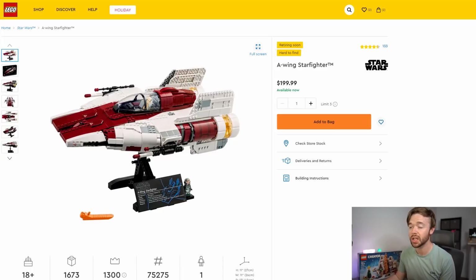Now, will I pick it up for an investment? Probably not, because although I do like the UCS sets as an investment, I prefer to put that $200 into some other opportunities that I think are a little bit better. So for that reason, I won't buy the A-Wing. But again, if you are a Star Wars UCS collector, or if you are an investor in this theme, then this is your chance, right? It is confirmed as retiring soon by the end of 2021.